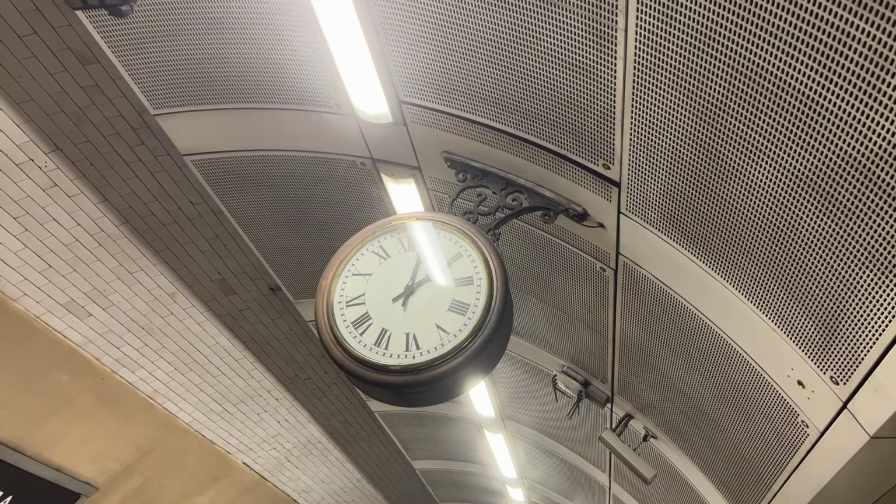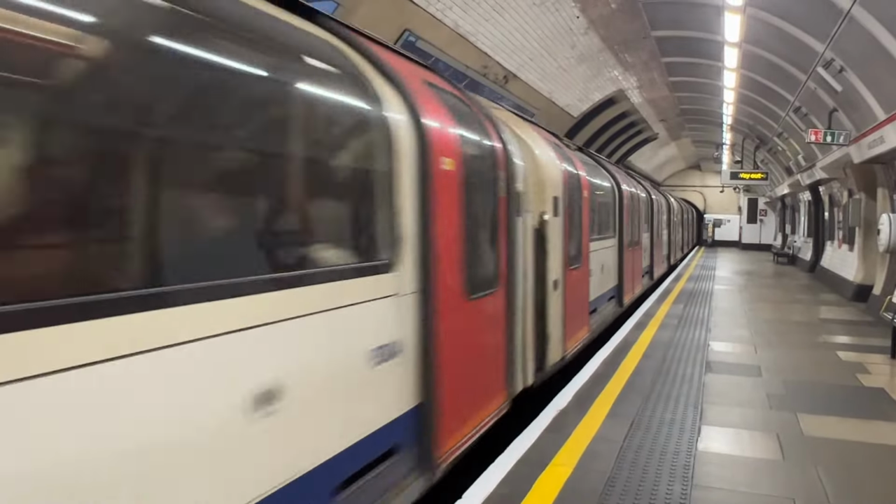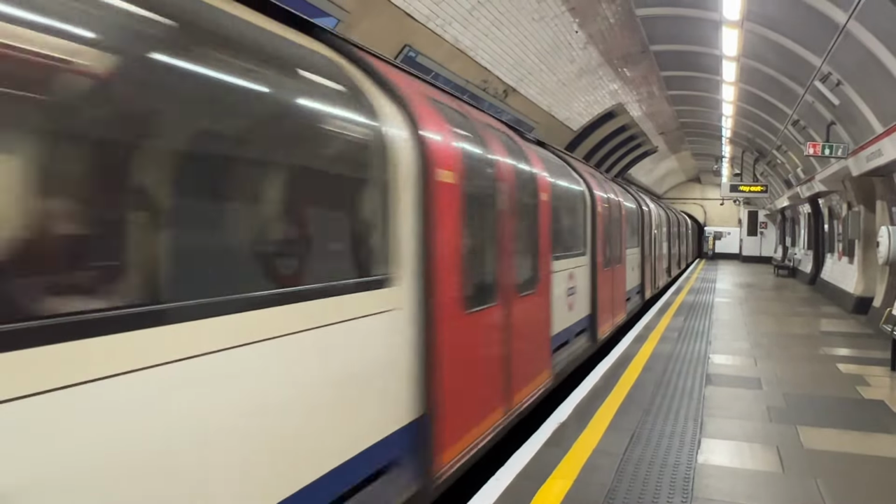Lancaster Gate is easy to miss, both literally and figuratively. It's not super highly used, but it definitely does have its uses. I just wish it was a bit prettier.